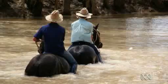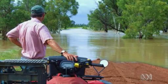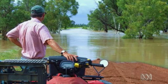We've been on the edge of monsoon weather and on the edge of floods, which were further south. But for us it was just a great soaking, and the property really benefited from that. It was really beautiful rain. So if we get too much rain, we just know we'll get isolated, and that's fine, we expect that.